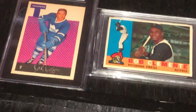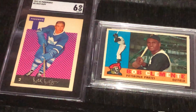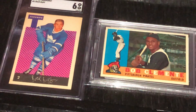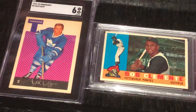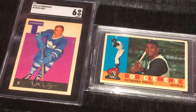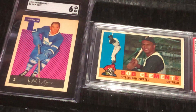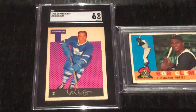And you can see here on this card, you've got that wonderful purple background with the purple letter T up top there, and it just really goes well with the blue of the uniform. Full body shot, you've got a facsimile signature on the bottom. '62 Parkhurst is just a wonderful set. I've been looking for an example of the Maple Leafs for a while because they had the purple backgrounds, which I really like. And I got one here in that Dick Duff, which I'm real happy about.